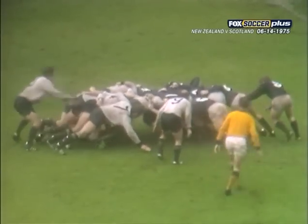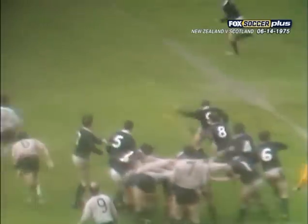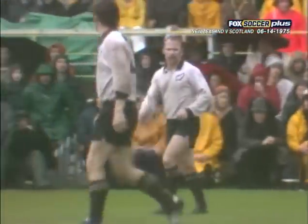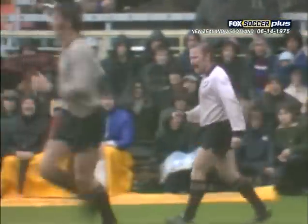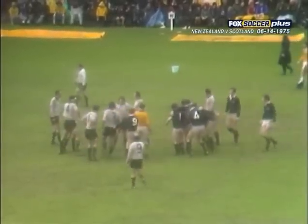Morgan. Watson chasing through hard on this kick. Batty. Karam says it was knocked on. Batty doesn't agree with Mr. McDermott's decision.